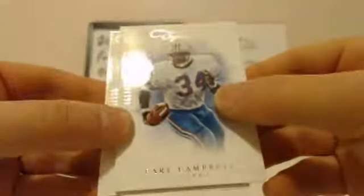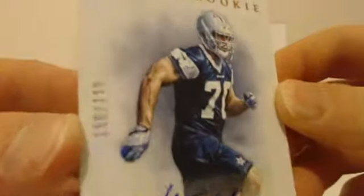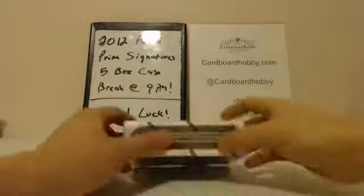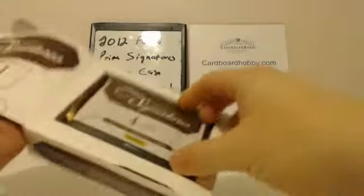And your hit out of 199. Tyrone Crawford for the Cowboys. Cowboys getting on the board. Tyrone Crawford, 150 out of 199. Cowboys. Last box. Good luck, everybody. One pack, empty box.